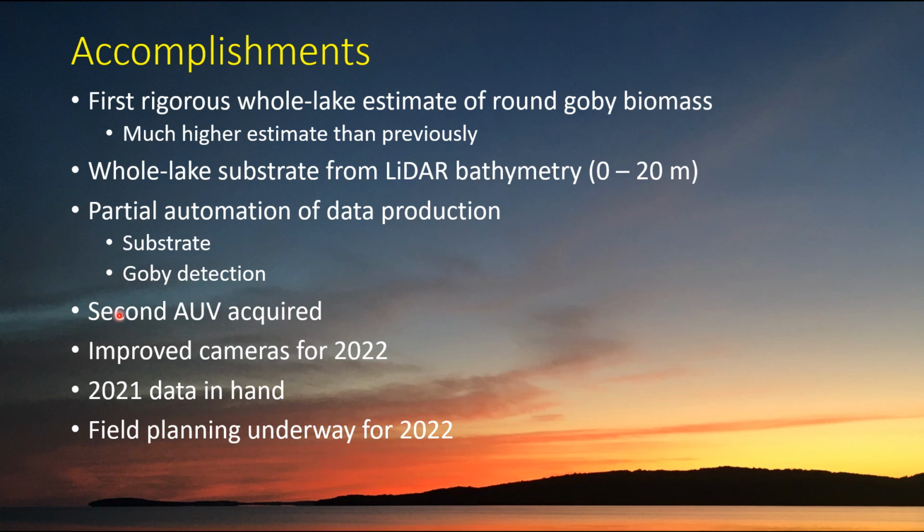On the hardware side, we've acquired a second AUV, which we'll be putting into service in summer 2022 with improved cameras. With 2021 data in hand already, we're essentially beginning to unload those now, unpack them, and get to work on them. And field planning is well underway for 2022.